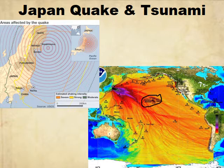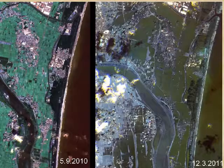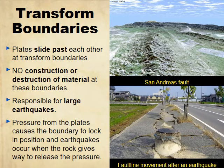I think it was like 2 feet or something like that, but they still evacuated everyone because these tsunamis don't happen all the time. So we don't really know what their effects are and how these waves travel over the ocean. This is what it looked like in Japan. These are some of the images, before and after shots of just total destruction.